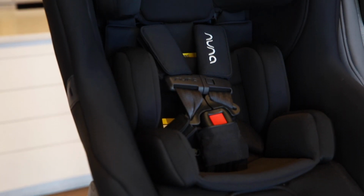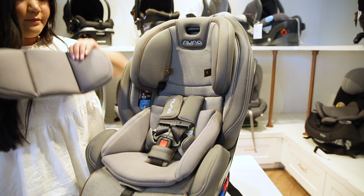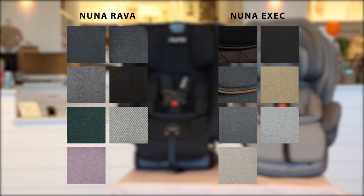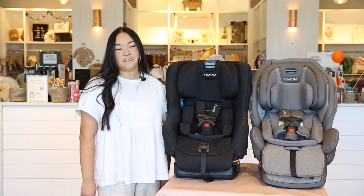This fabric was chosen to create greater ventilation so that your little one doesn't overheat. Additionally, the RAVA and EXEC come with removable infant inserts that are also machine washable. These two car seats also come in different colors to fit your style. A feature we love is that these car seats are both aircraft certified, which makes traveling so much easier.